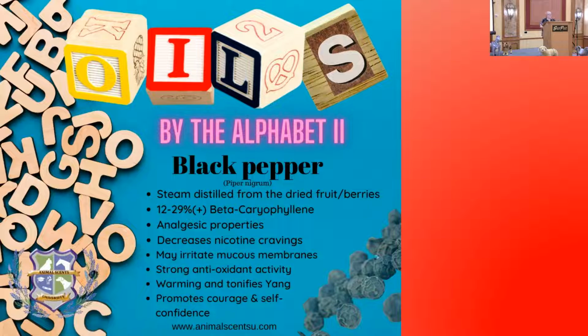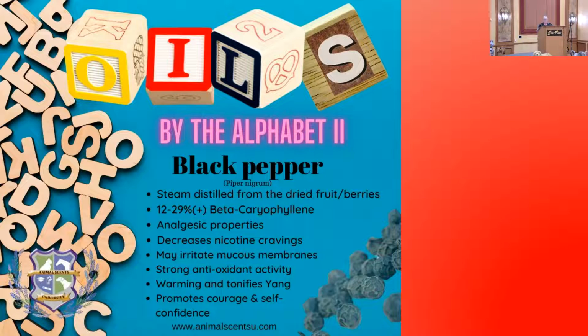So we frequently use black pepper in the kitchen, but what about the benefits of it as an essential oil? So the amazing thing about this oil is the beta-caryophyllene content in it. And if you're familiar with what beta-caryophyllene does for the body, especially from an anti-inflammatory perspective, it is amazing for that. It can also be used to help addictions. So with like nicotine cravings, and fortunately, I personally haven't had to deal with that, but I know people that have used it to help them to stop smoking.